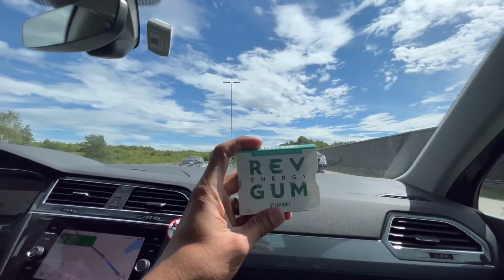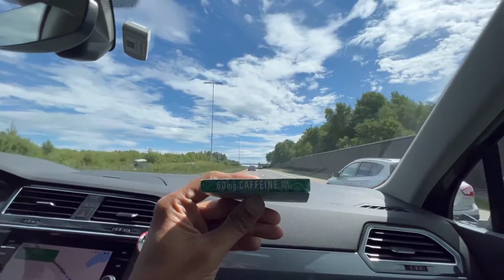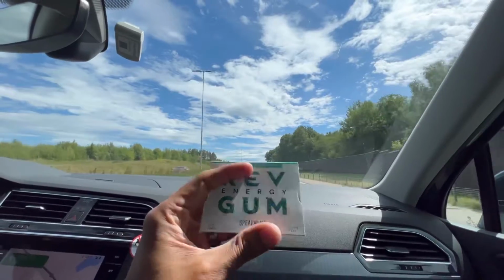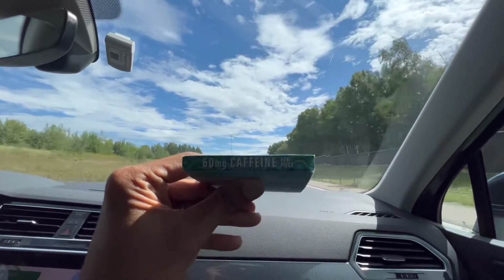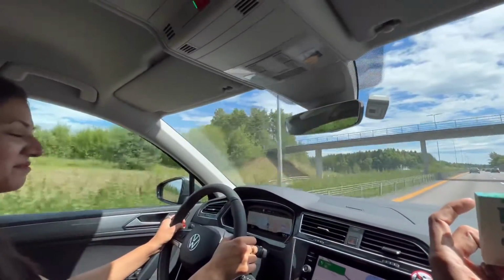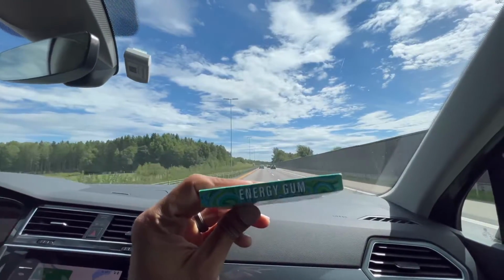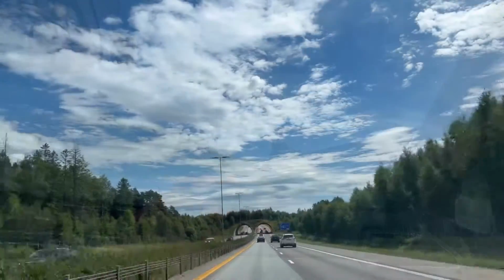So I picked this up in Nashville last week at the airport. This is gum with 60 mg of caffeine, and that caffeine is gonna go into our system to give us some energy.